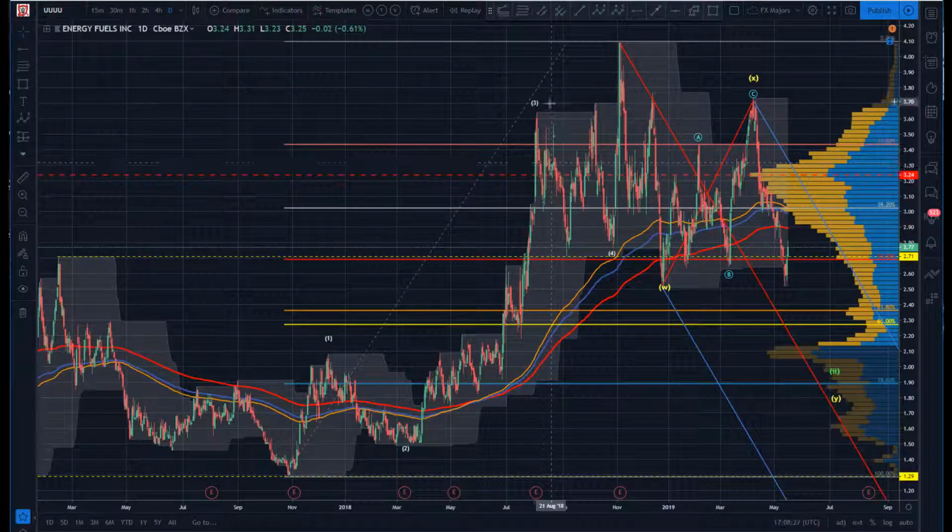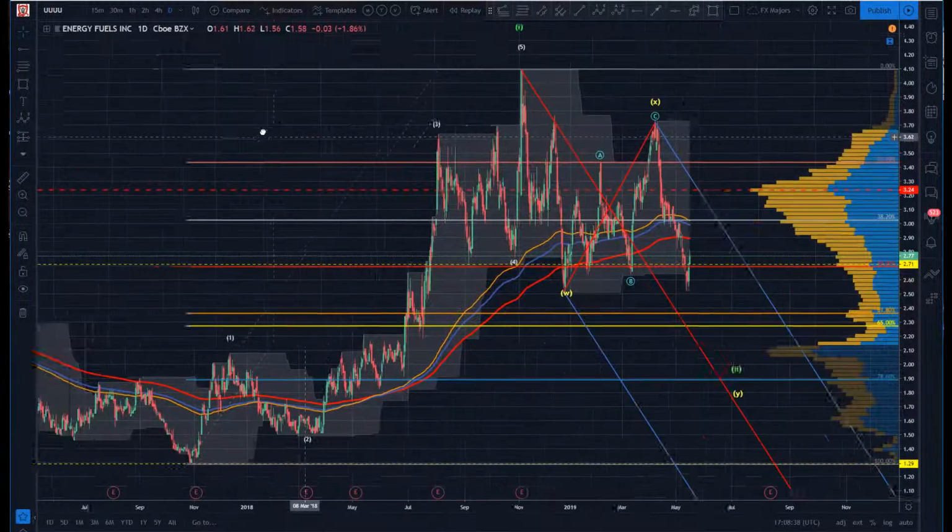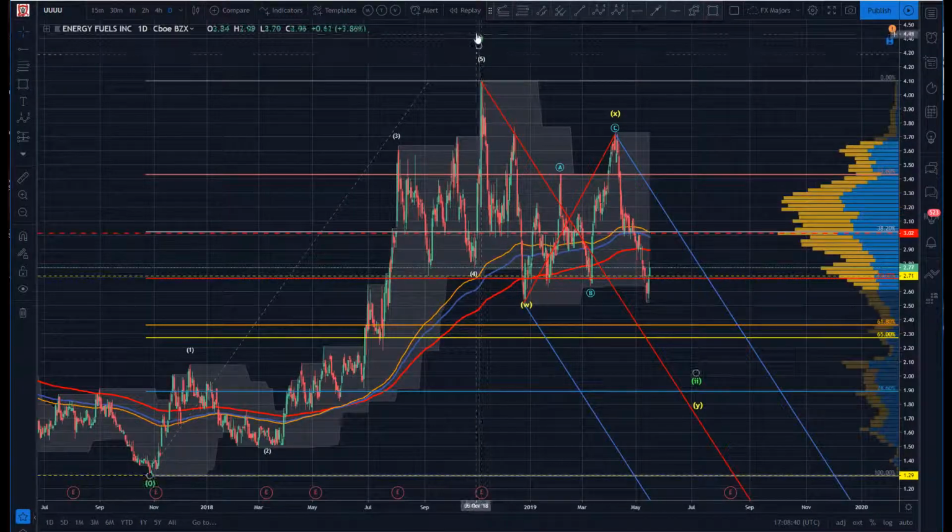So 1, 2, 3, A, B. Well, pardon me. A, B, expanded flat. So we get a 3, 3. Got a dig 5 out of that. And then we go up for the 5 here. So that looks like that's my 1.